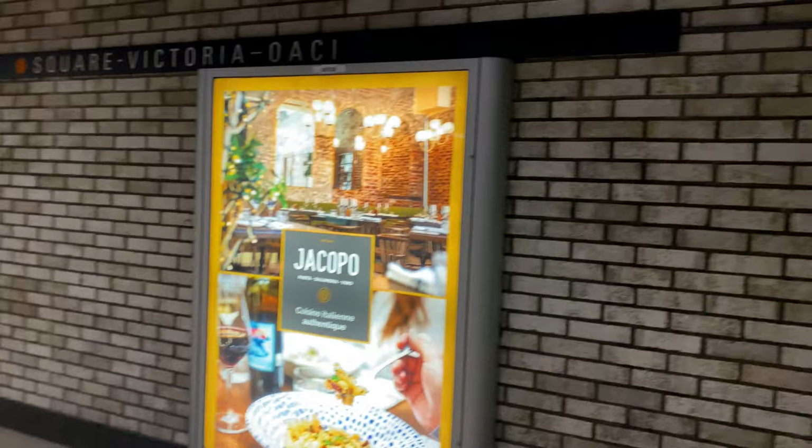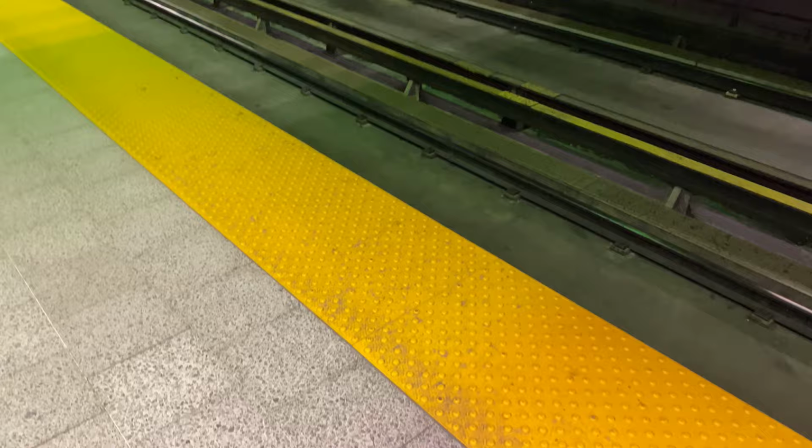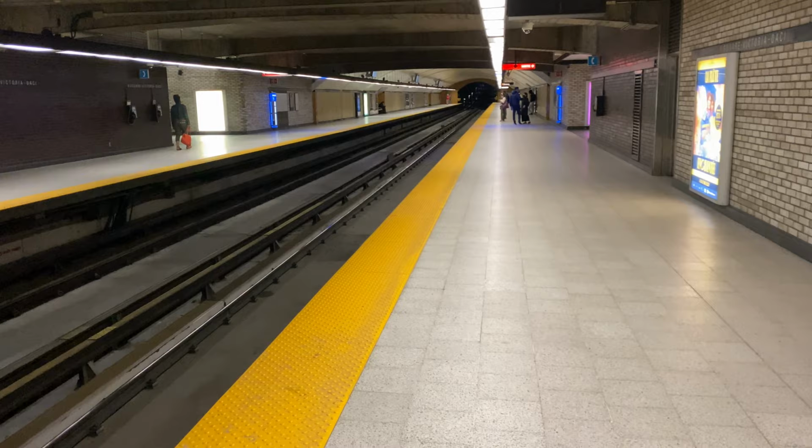I do like the architecture here. It's very nice. Seems like they have a similar yellow waiting line at the edge of the platform. It's pretty cool. And this is, in fact, the orange line we are taking.